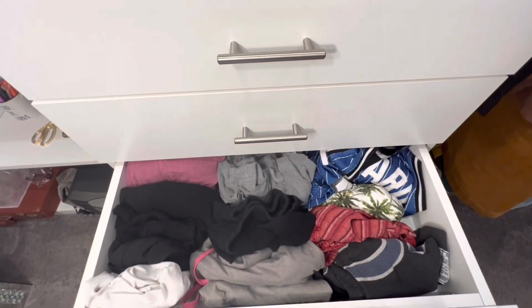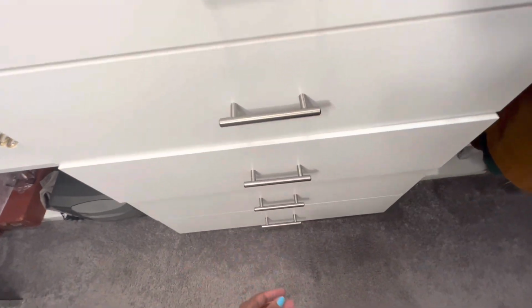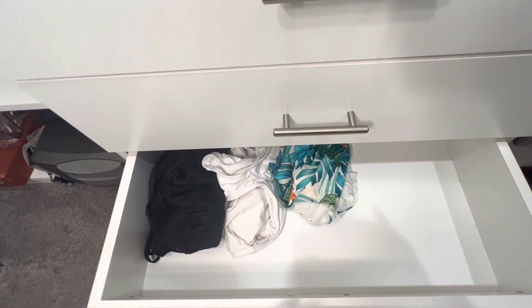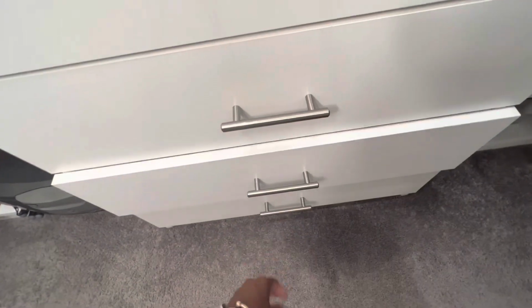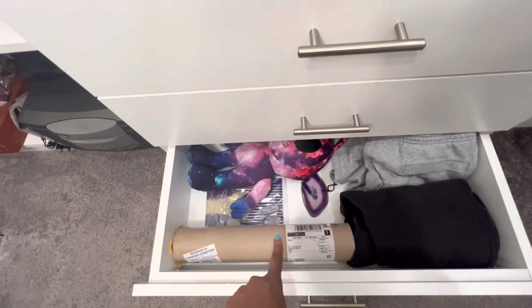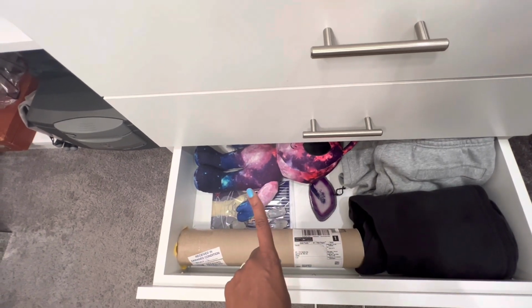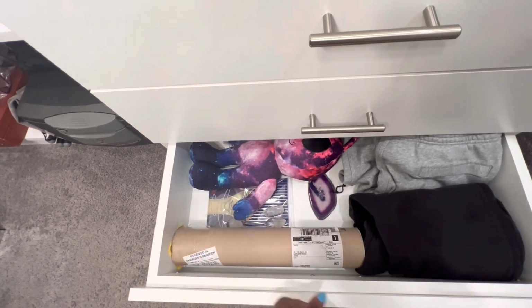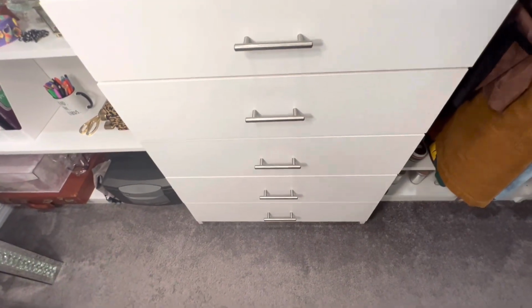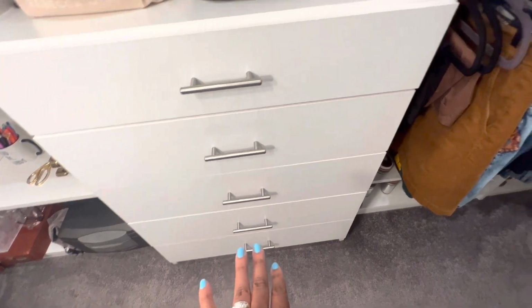This is loungewear. I probably could fold that better, but hey, it is what it is. Bathing suits. Yes, I only have 3 bathing suits, and I live in Florida. And then this is sweatsuits and miscellaneous. So like this is artwork and some things that I have that are going to go in my water closet because I'm going to make it like a black light water closet. I know. And did you see how that drawer just closed? We do have soft closing drawers.